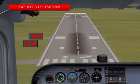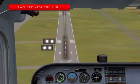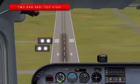Finally, here's the cockpit view when the aircraft is too high on the approach. The top bar is white and the bottom bar is white as well. If the pilot stays on this path, the plane will touch down long, far enough down the runway to potentially cause an overrun.